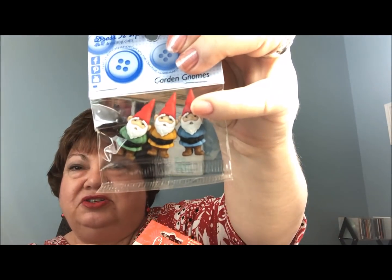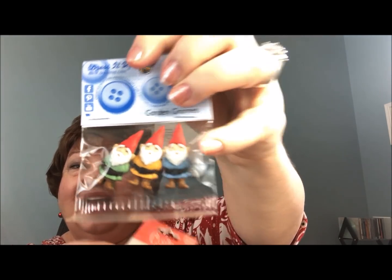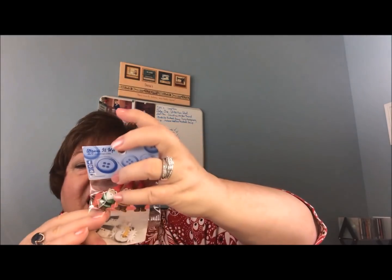And Ginger Gerald, look here, little gnomes. I've seen people take these and put magnets on the back of them and use them for needle minders, but I want to use that one hopefully for finishing. And so I think that would be really, really cute.